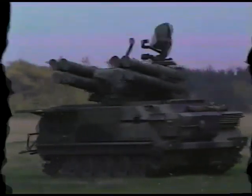The ADATS carries 8 ready-to-fire Mach 3 Plus missiles with an effective range of 8 kilometers, mounted on a modified M113 APC chassis. Its I-band surveillance radar detects low-flying aircraft and helicopters at ranges in excess of 20 kilometers and then passively tracks them under all weather conditions with its forward-looking infrared, TV, or with the remote optical sight.